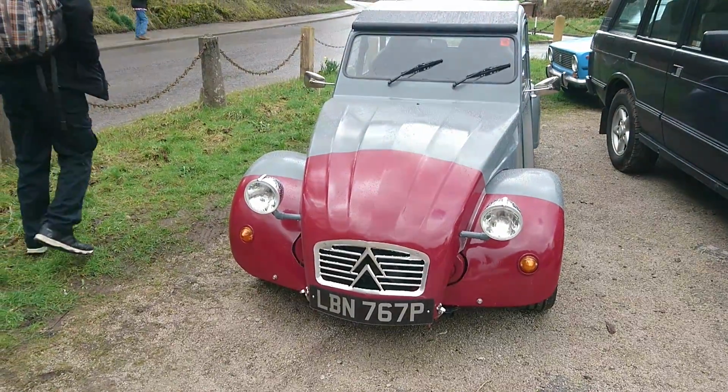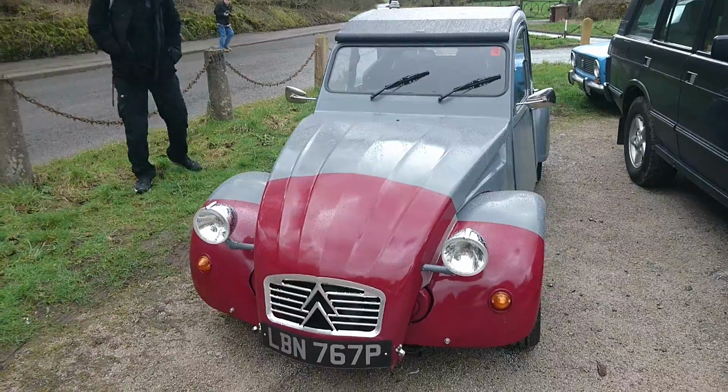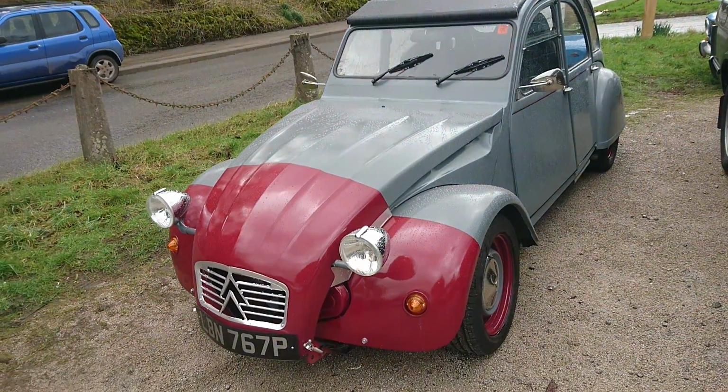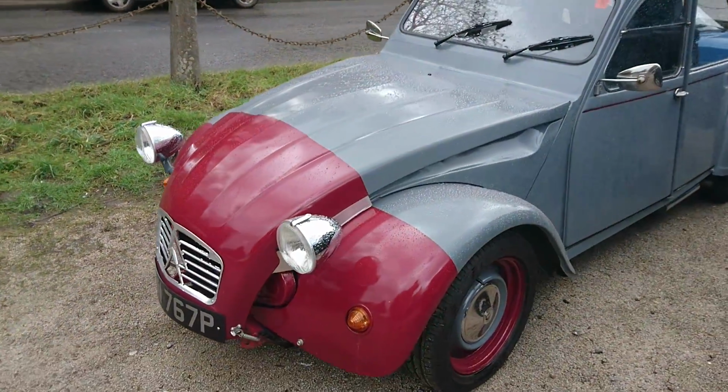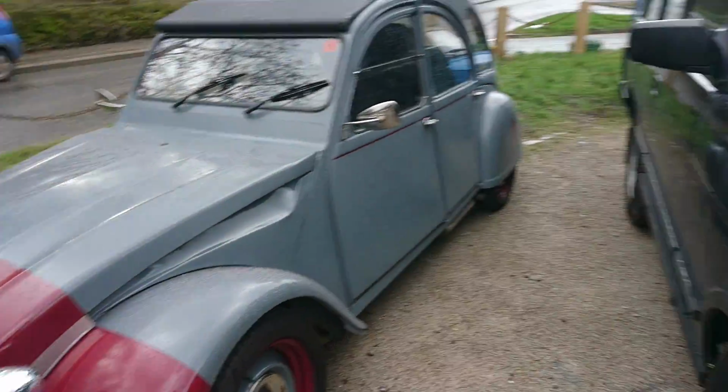This one. Also got this modified 2CV that's got the Citroen GS engine in it. I don't know if it's a 1 litre or a 1.2. But as you can see, the bonnet is longer than usual to accommodate the 4-cylinder rather than 2-cylinder engine.